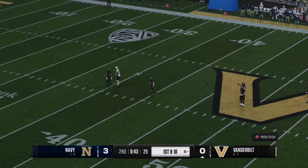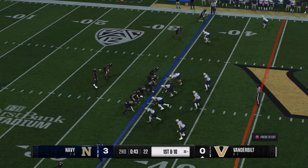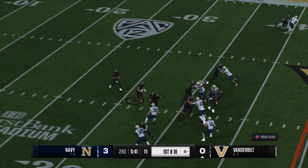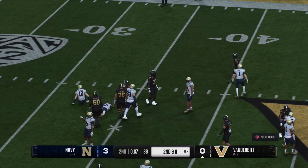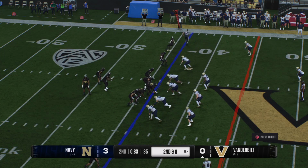He will signal for the fair catch and take it just inside the 35. A first down for the offense. The give to the back. Not a whole lot of progress made there on the short run. The hurry up now, second down, clock ticking.